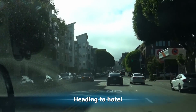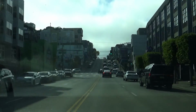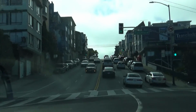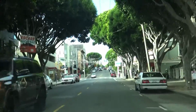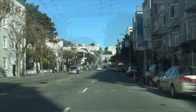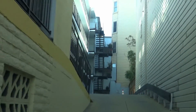And now it's time to head back to the hotel for the night. This will be our last night in San Francisco. And then we arrive at the Castle Inn and we drive up into the parking area. And this will bring day 29 to an end.